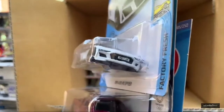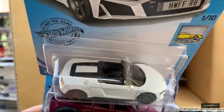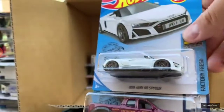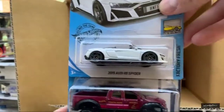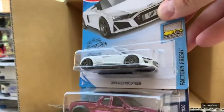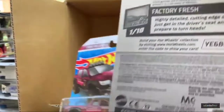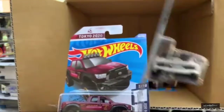Front grille looks fantastic. From the side view, it looks great. Got some detailing on the top and then nice detailing on the back. This one is a perfect Spyder version, like a counterpart to the first generation R8 that Matchbox did. We'll have to put those together. That is an awesome casting. I wonder who designed it. I wonder what it says. See, designer Audi AG designed that.